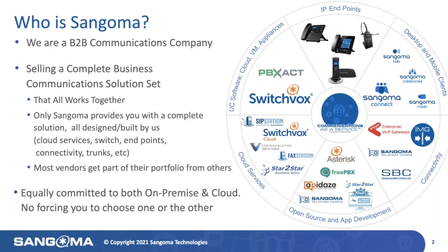Looking at Sangoma today, we can provide a complete end-to-end unified communication solution, a solution designed and built by us. Different than most other vendors who get part of their solutions from others, Sangoma can provide you everything you need, from premise solutions, cloud services, endpoints, connectivity, trunking, and the list goes on.